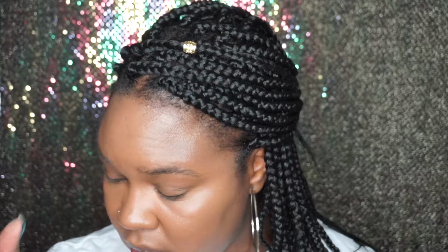All right, so I do like the finish of it. It is a full coverage foundation. The concealers are full coverage as well.